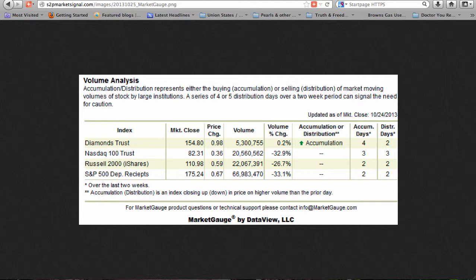Volume analysis. In this week's market gauge volume analysis, the Russell 2000 ended in neither accumulation nor distribution mode. In the last 2 weeks, it had 2 accumulation days and 2 distribution days. Of the other indexes, the S&P 500 deposit receipts ended in neither accumulation nor distribution mode, while the Diamonds Trust ended in accumulation mode. Accumulation days are counted when the index closes up on higher volume than the prior market day, while distribution days occur when the index closes down on volume higher than the prior market day. Last week also, the Russell 2000 ended in neither accumulation nor distribution mode.